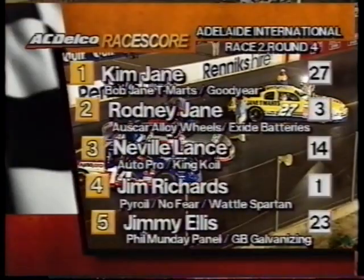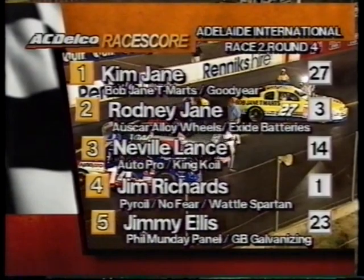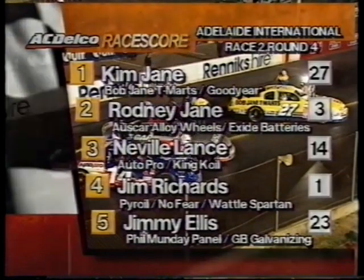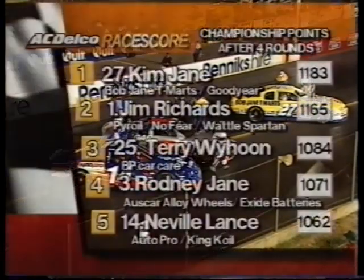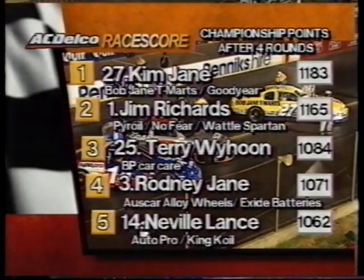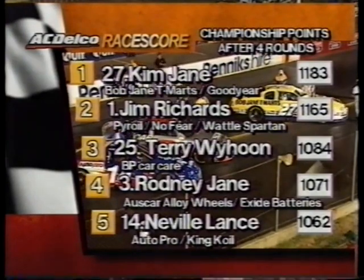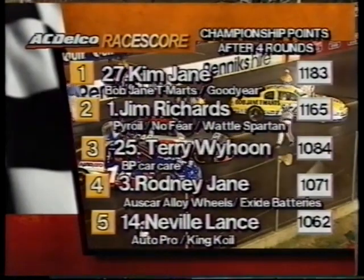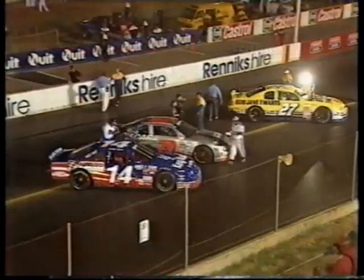Well, very happy winner there. Kim Jane in the Bob Jane T-Mart car takes out another win. Rodney Jane, as he said, in 2nd spot. Neville Lance in 3rd. Jim Richards in 4th. And Jimmy Ellis, a great result for 5th. The AC Delco race point scoreboard. Kim Jane and Jim Richards lead the field. Terry Wyhoon, a great job in 3rd. Rodney Jane in 4th. And Neville Lance rounds out the top 5 in the championship scoreboard.